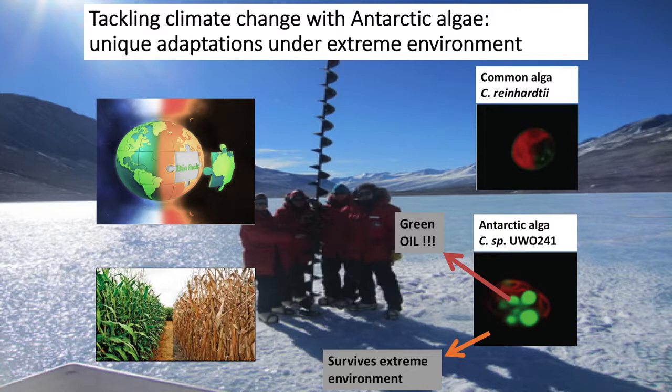I study organisms that live and survive in extreme conditions of Antarctica in the last hundreds and thousands of years, and I specifically look at Antarctic algae. Algae are responsible for 60% of photosynthesis in the world and are excellent producers of biofuel. The algae that I study survives in an ice-covered lake and is still able to photosynthesize. So there are two main questions that I looked at in my research. The first question is, does my alga produce oil bodies that could be directly used as biofuel?